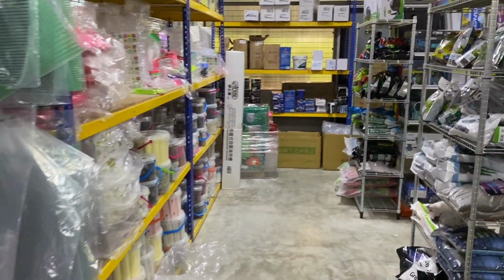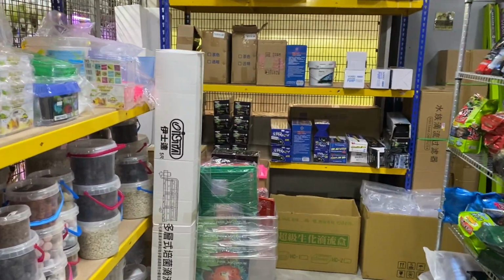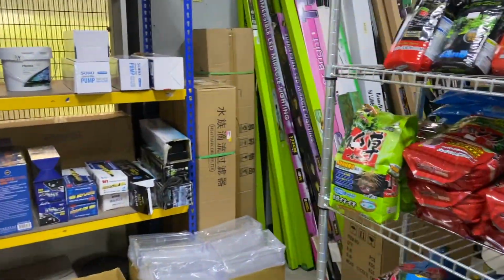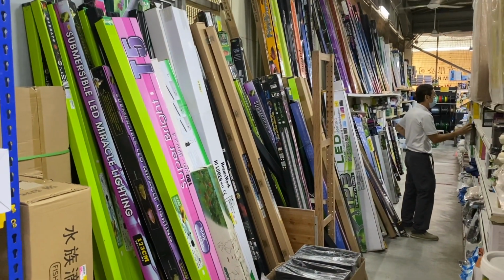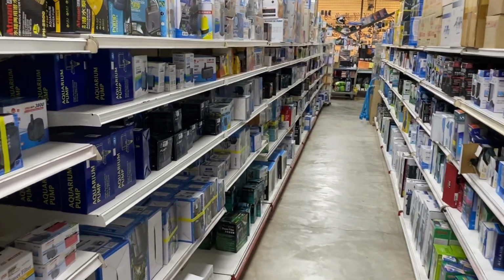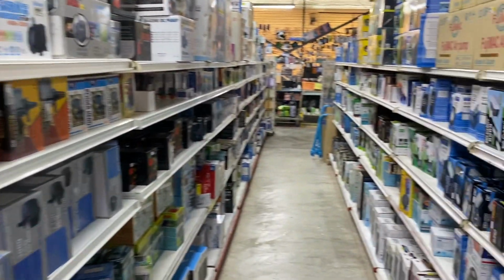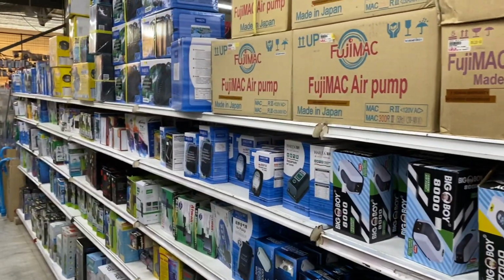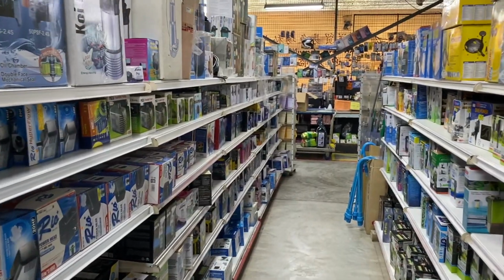So the front area, it's huge though. Nanyang doesn't only have a huge area of their livestock, but they actually have a huge section of their dry goods as well. Lights, just look at the lights. There are so many different varieties of lights. Walking through, there's a huge section of all different types of filtration for any different size that you need or require. It's just there. Air pumps, filtrations. It's just so many things to look at.